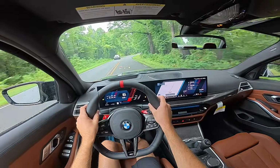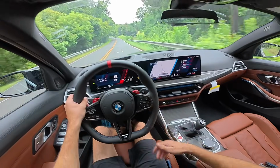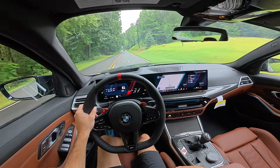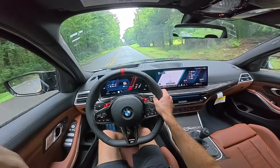You can also opt for the carbon fiber bucket seats, which I have been able to film in the M3s. That is something that I would highly recommend. If you have the body type for them, they are super comfortable and they hold you well. But these, obviously a little bit better, more comfortable of a daily driver seat. They still have good bolstering support and it's a nice option.